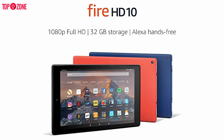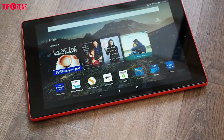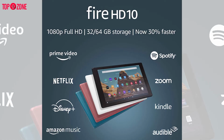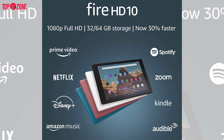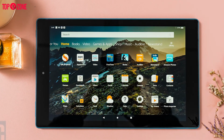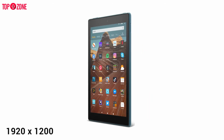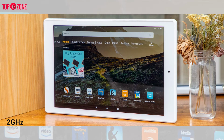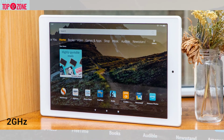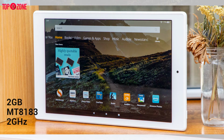With a decent screen, reasonable speakers, respectable battery life, and enough performance to make it through most activities, the Amazon Fire HD10 functions well as an everyday tablet. The screen on the Amazon Fire HD10 is very decent. With a resolution of 1920 x 1200, it is decently sharp and it also gets reasonably bright. It is powered by a 2 GHz MediaTek MT8183 octa-core processor and 2 GB of RAM.